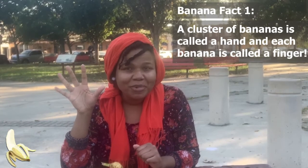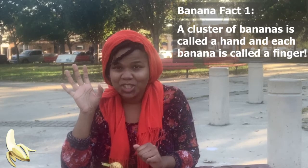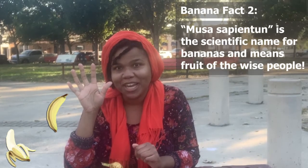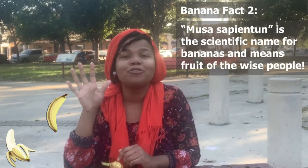We're going to start counting them on my hands, these 5 fingers on my hands. Funny enough, we're talking about hands. The cluster of bananas is called a hand, and each banana is called a finger. Now, the second fact is the scientific name of a banana is translated to the fruit of the wise people.